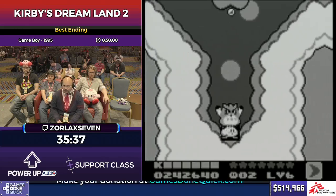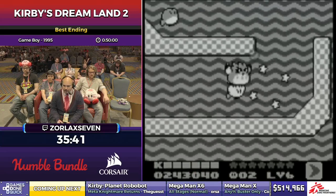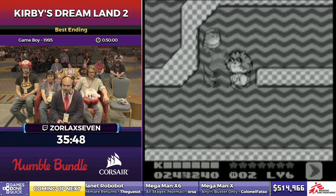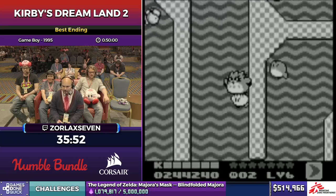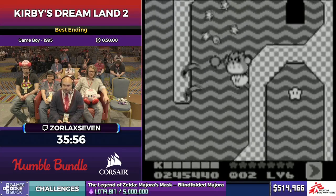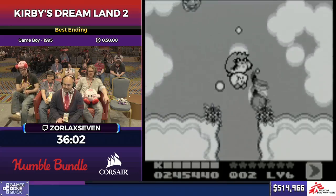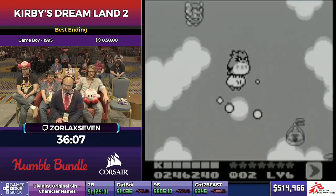This is another section where if I lose my power-up, I lose a lot of time. So I will be extra careful because we don't want to lose our power-up. Extra careful. You can sneak by that guy pretty easily. It's actually also nice to have Cutter on the water because some of the power-ups with Ku are really useless underwater. Yeah. A lot of power-ups with Ku are useless in general.